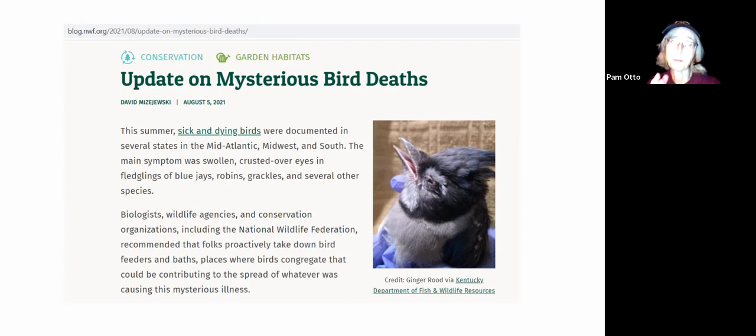This particular notice was on the National Wildlife Federation's blog page. This was dated August 5th. And the advisory here was saying that, yes, they're still checking into it, but that it's safe to put your feeders back up. And then there was an addendum a week later saying, you know what, if you live in that affected area, you might still want to keep your feeders in.